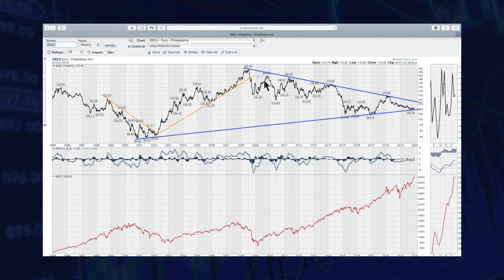The euro, we have a big 10-year downtrend and a big 20-year uptrend. One of these is going to break this year. Anxious to see which way this goes.